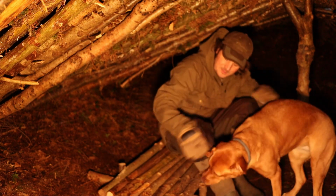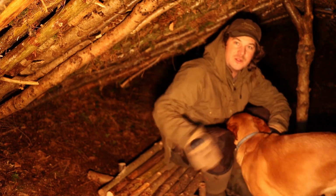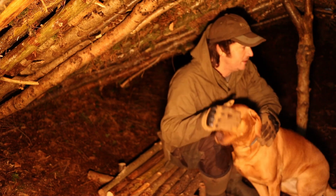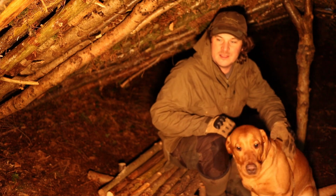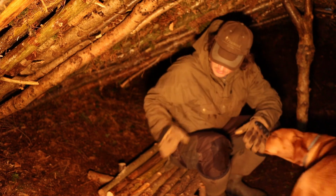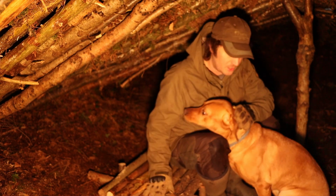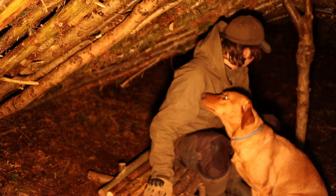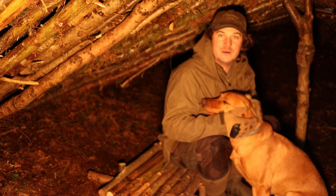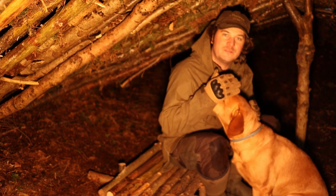Again, I've just used wood that's lying around this woodland, on the woodland floor. In fact, I looked for wood that's dead and standing so that it's not alive and it's not rotten on the ground. And this is nice and solid. Took about half an hour to an hour to make this bed. Now I want to build another bed for Amber so that she's got a little platform to sleep on.